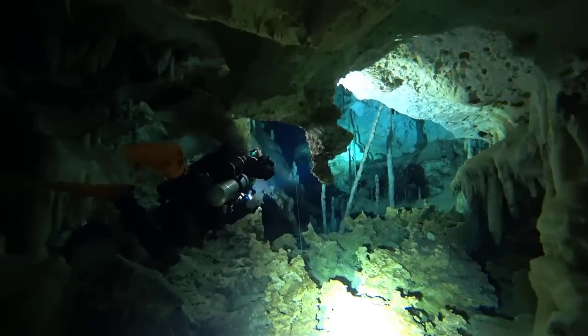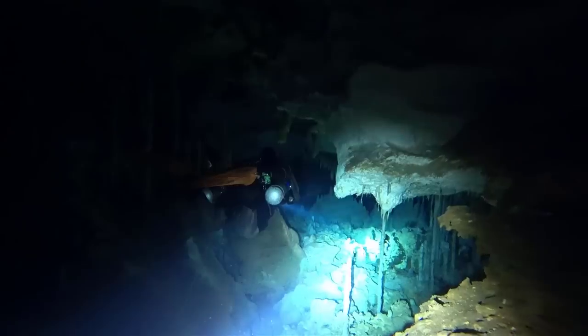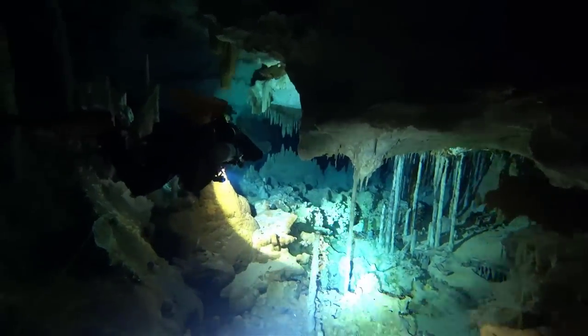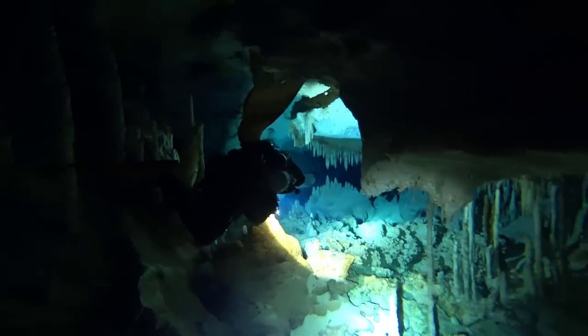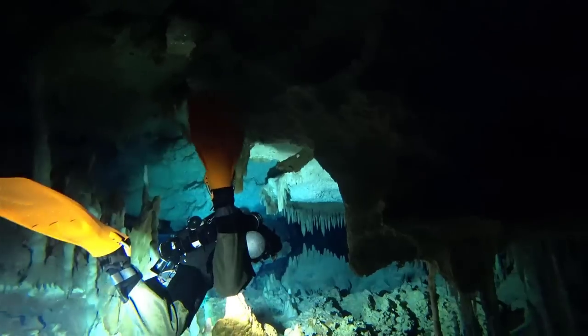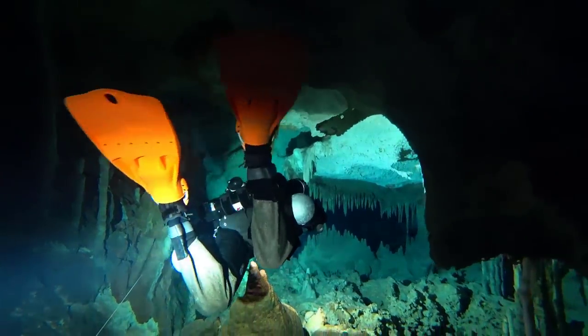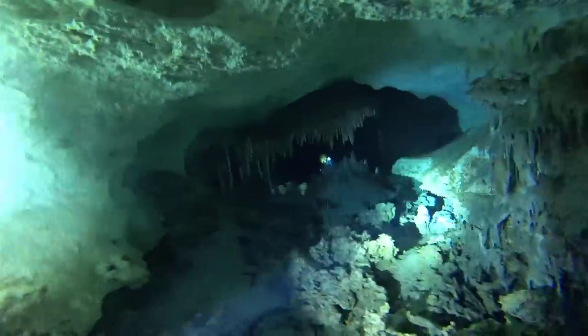I like this part because even though it's still big, it's pretty tight, so you have to be on point. Right? Yeah, it's big enough that you're not destroying anything, but you also can't be all over the place.